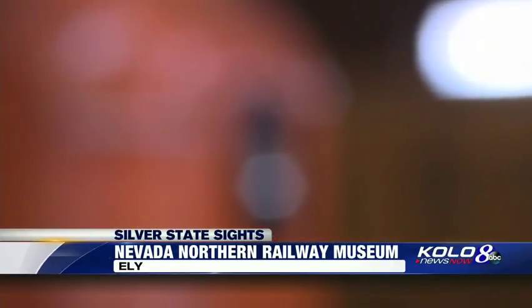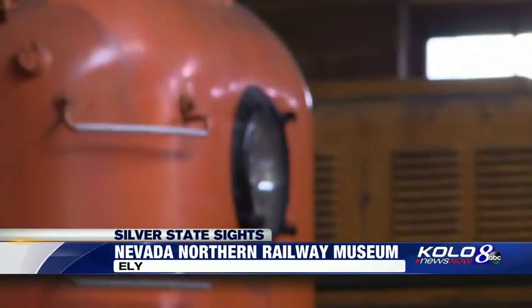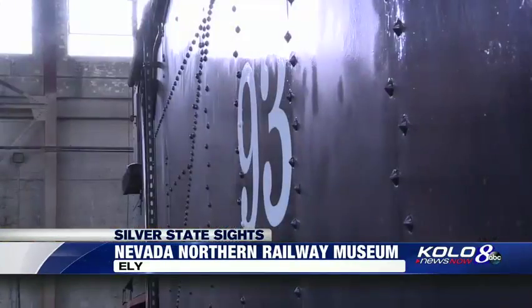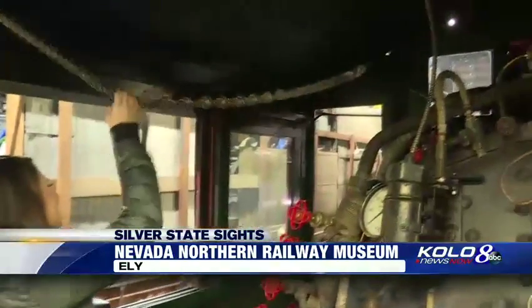The Railroad Museum also offers a more interactive experience. Bassett says they are most known for their engineer program, where customers can actually operate a train themselves. That's a 14-mile trip with you up in the seat, pulling the throttle and blowing the whistle.